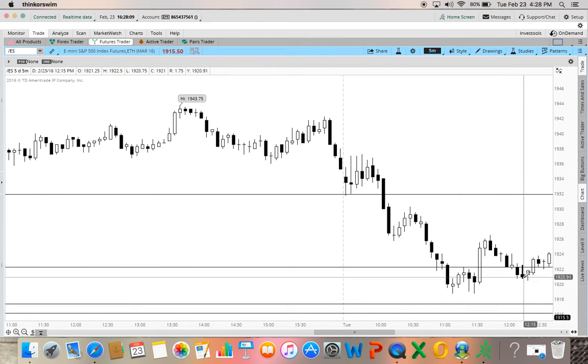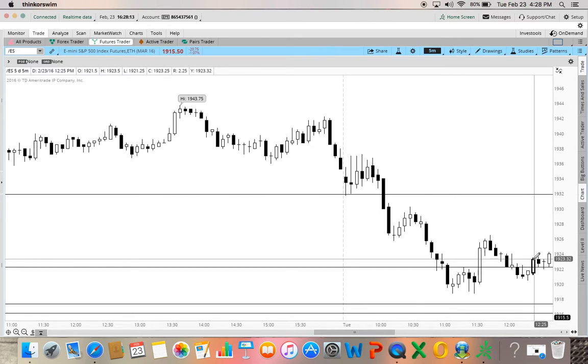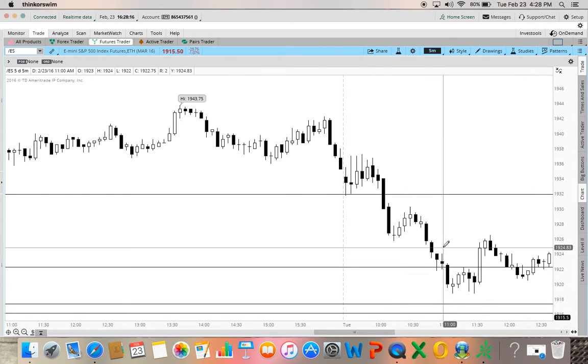I scaled in lower 5 contracts. I made money on my 5, and I broke even on my 5. This is a way how you manage. You cannot expect to make money on every contract when you're scaling high or lower. You need to talk to your intuition as well.